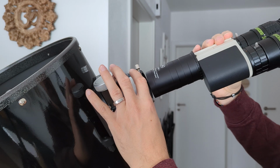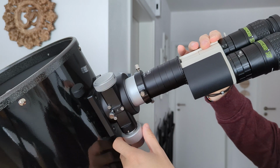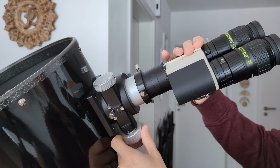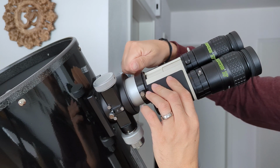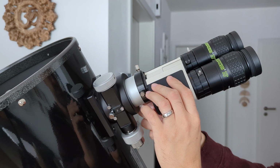The fixed length of the optical tube will make using a bino challenging because you need to work with bellows or glass path correctors to try and compensate for the added path length the light has to travel when using a bino. And as I found out myself, success is not guaranteed.